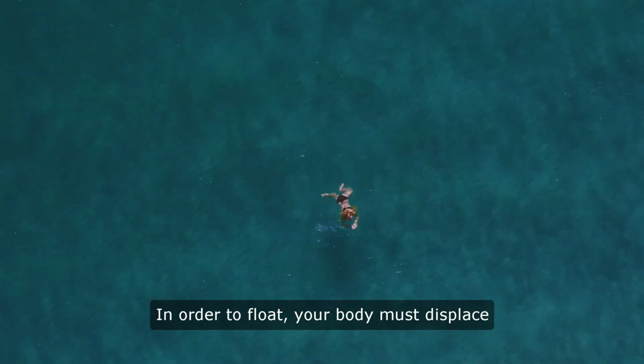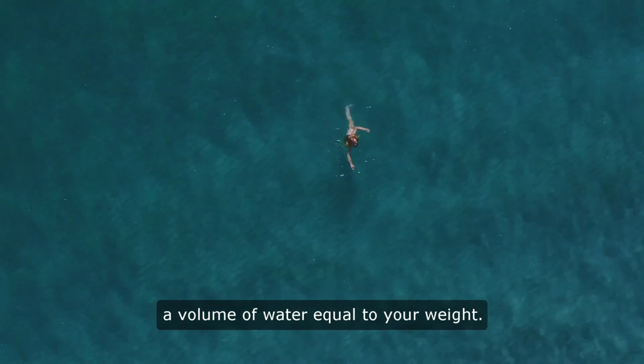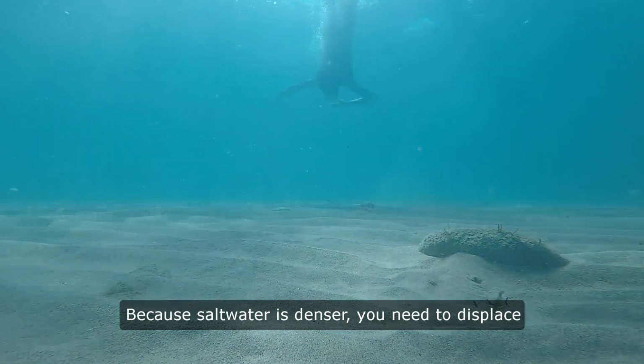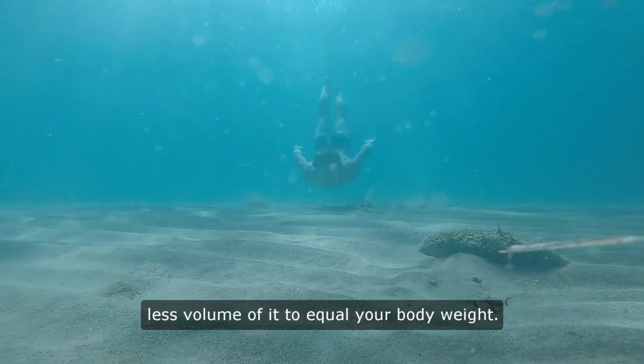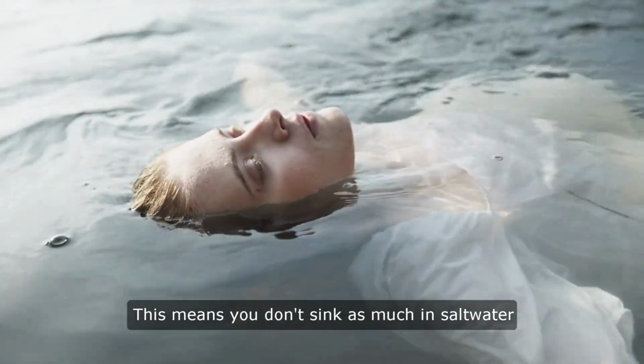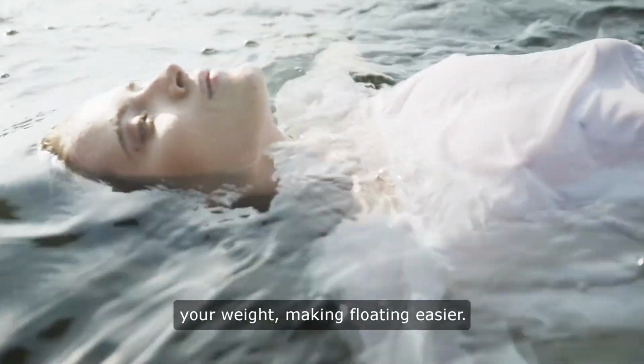In order to float, your body must displace a volume of water equal to your weight. Because salt water is denser, you need to displace less volume of it to equal your body weight. This means you don't sink as much in salt water before the buoyant force balances your weight, making floating easier.